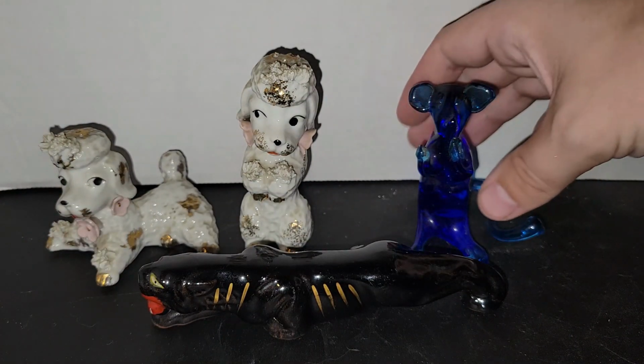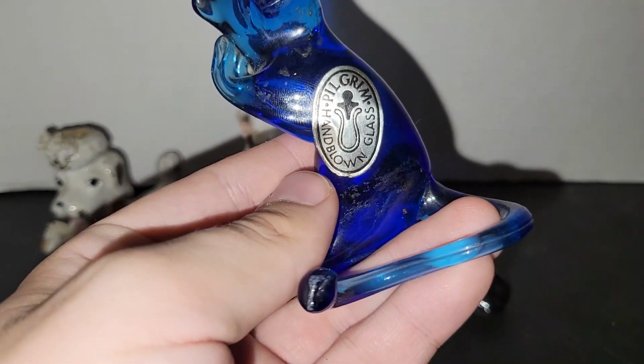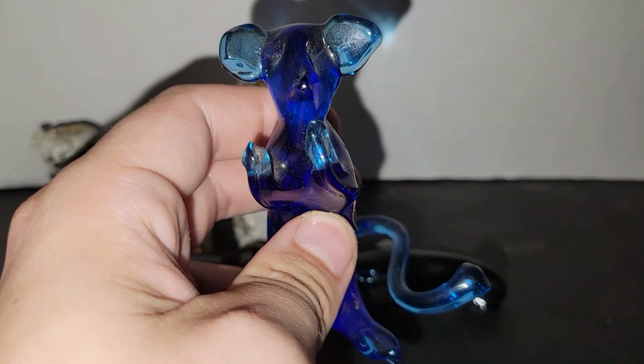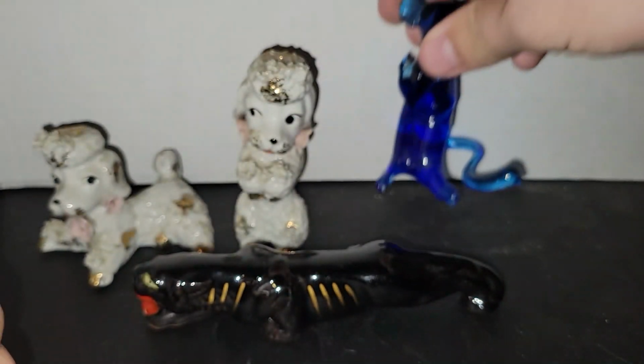And then I found this Pilgrim Glass mouse. I had never seen a piece of Pilgrim with the original sticker. And the fact that he's not broken, and he's cobalt blue, definitely was worth buying.